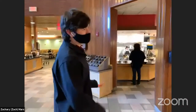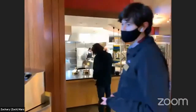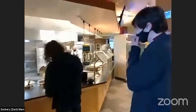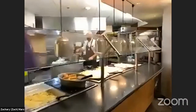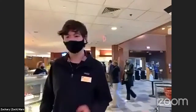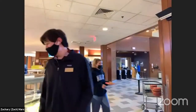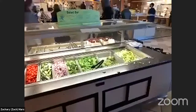Probably one of the most popular stations is the pizza pasta station. Every day they'll have pizza and pasta, that kind of comfort food. They always try to have like two to three different types of pizzas ready during the day. Sometimes they'll do like Big Mac pizza, that's actually my favorite, or buffalo chicken barbecue. They're very creative with their types of pizza. Over here, we have the salad bar, or at least I use it a lot.